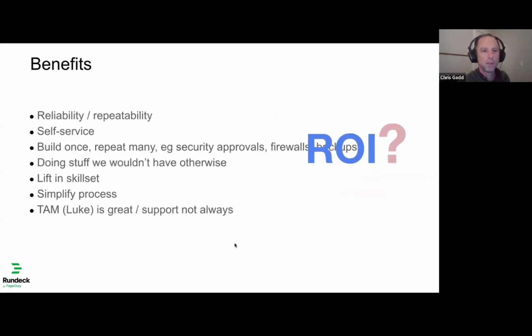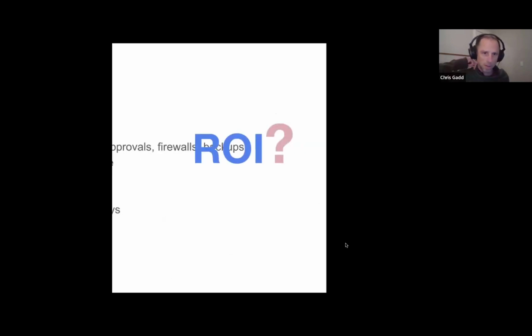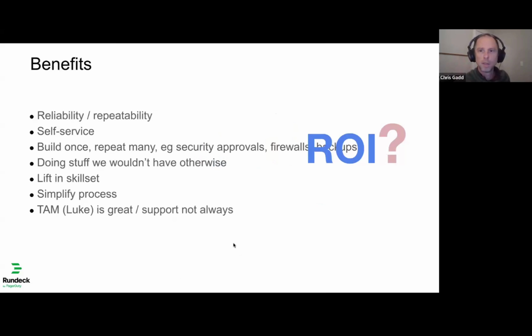But we did get some benefits. Benefits. Yeah, so obviously reliability and repeatability. So in centralizing this work, we're removing it from potentially only a single user being able to use it like it was before. People would have scripts on their local machines and they would just run them when needed. But if someone else wanted to do so, they might not have access to that, or they might have an older version of it, or these kind of things. So being able to bring it in somewhere increases our reliability and repeatability of the work.